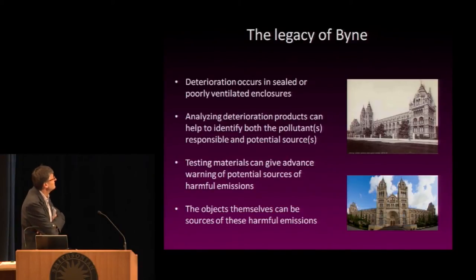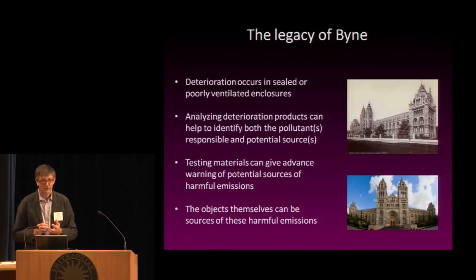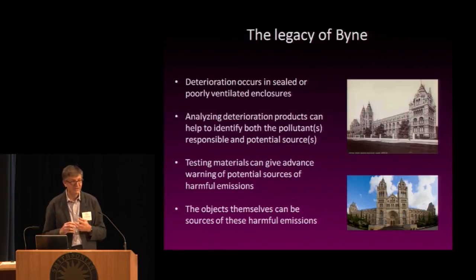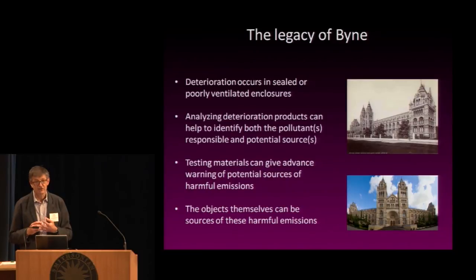So what are the things that we can take from Byrne? Well, the deterioration was in sealed or poorly ventilated enclosures. So we're increasingly creating these. So it's not something that's gone away. It's a problem that's seen by Byrne, perhaps not entirely understood by him, but which we are now generating for ourselves in the way that we are moving things into showcases.